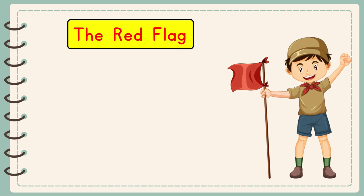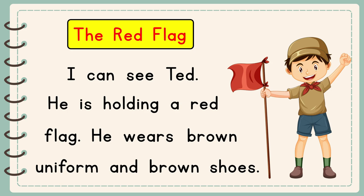The red flag. I can see Ted. He is holding a red flag. He wears brown uniform and brown shoes. Your turn.